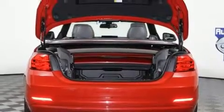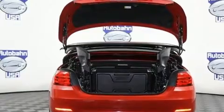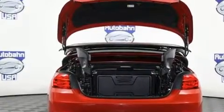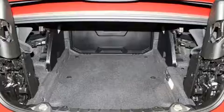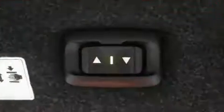BMW prioritized fit and finish as evidenced by speed-sensitive wipers, a power convertible roof, and remote keyless entry. With high-intensity discharge headlights illuminating your path, you'll always appreciate maximum visibility.